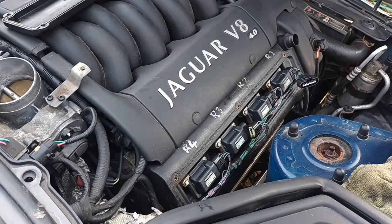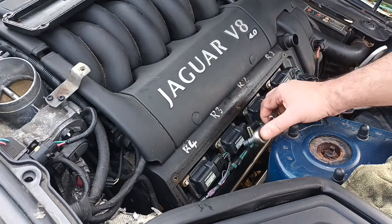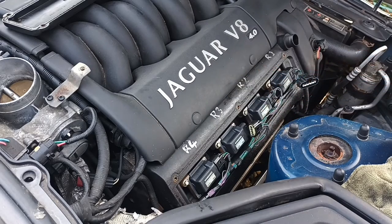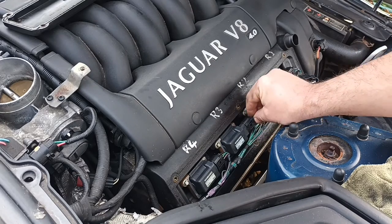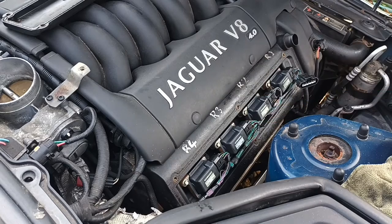But again, please check your book for any torque specifications it may have. I'm going for that tight. Again, you'll just get used to a feel of how these things are. It's pinched up. There we go. Okay, so now what we want to do is just plug it back in again. Like so, push it home until it clicks, like that. That's the spark plug and coil pack back on.